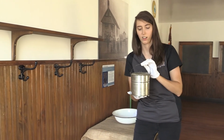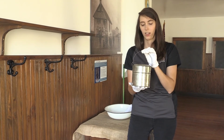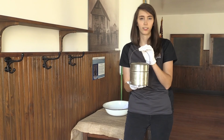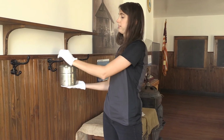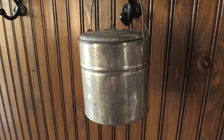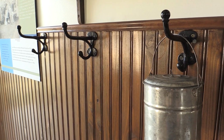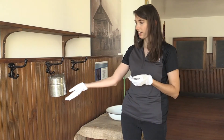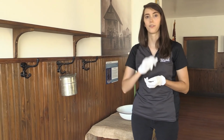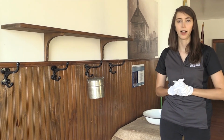So here we have what's called a lunch pail, and sometimes you would have had to travel a very long way from your house to school, and so you would have kept your lunch nice and cool in this lunch pail, and then you would have hung it up right here by the door when you got to school. And maybe you have hooks just like this, or cubbies that are similar to this in your classroom. So it's kind of interesting to see how things have changed, right? Our lunch pails don't look like this anymore, but maybe just like these hooks here, you have a cubby or a space in your own classroom to put your lunch or to put your backpack when you get to school.